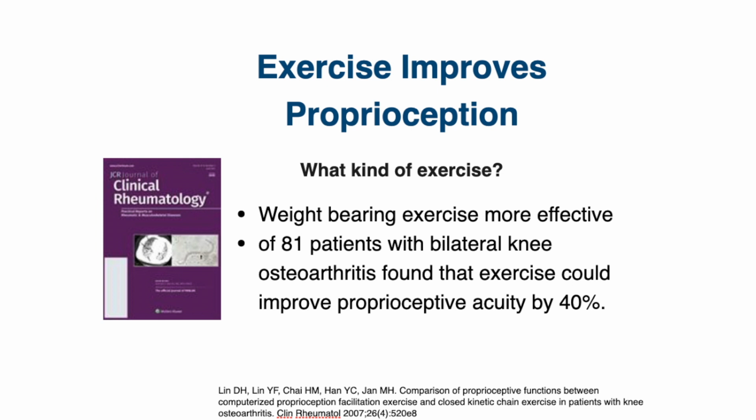And another study of about 80 patients with arthritis in the knee found that exercise can improve proprioception acuity by 40%. Now, some patients who have severe arthritis may have difficulty doing weight-bearing strength exercise. It may aggravate their knee in some cases. And here, some physical therapists have come up with unique techniques to have patients train proprioception while being in a seated position, and this has been found to be helpful in those people as well.